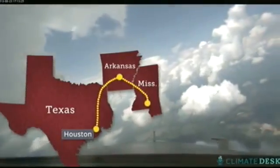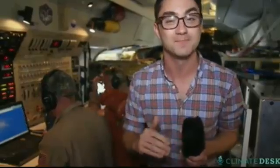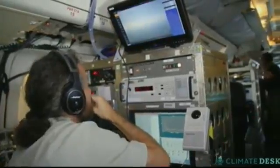Well, get this. We've just spent 2 hours crisscrossing this one cloud formation. In, back out again, back in again. Then they grow, and we track them as long as we can, and then we let it go. Even one cloud can hold a host of answers to the mysteries of climate change.